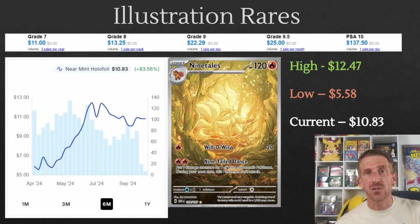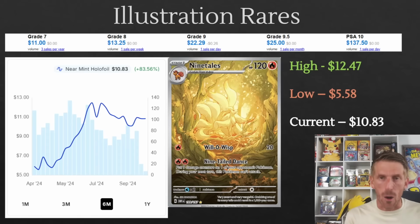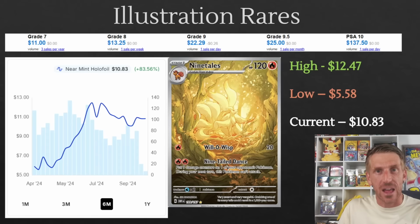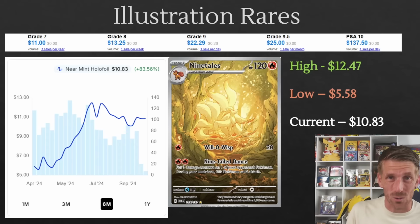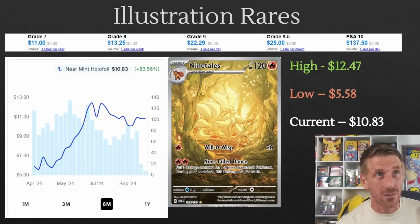Here's the Ninetales from Obsidian Flames, and this has taken off a lot, and this is another interesting one. How rare would this Ninetales be compared to that Magikarp, or compared to the Tyranitar or the Raichu? Because there are so few illustration rares in Obsidian Flames. You open up an Obsidian Flames booster box, you're going to get 3 illustration rares. Well, there's only like 12 in the set, so you have a 25% chance with every booster box of pulling one of these Ninetales, as opposed to the 10% chance of getting that Raichu or that Magikarp in Paldea Evolved, which is insane. In April of 2024, this was selling for $5.58.